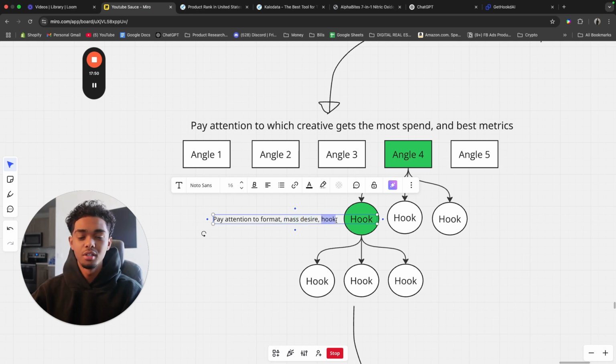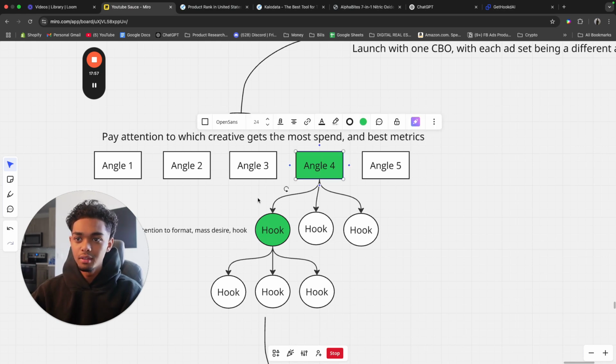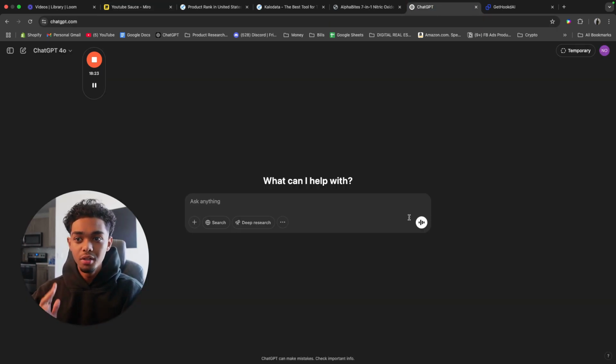And then pay attention to the hook. How did the hook sound? How was the visual hook? And then what you want to do is, after you get that winning angle and you pay attention to this, you want to make 3 variations of the hooks. A lot of people get stuck here because they think that they have to think of good hooks. But remember guys, this is the brain dead strategy of making 100K per month. So we literally just use AI.